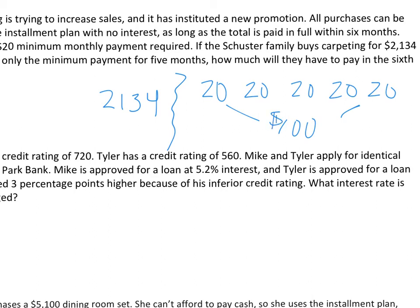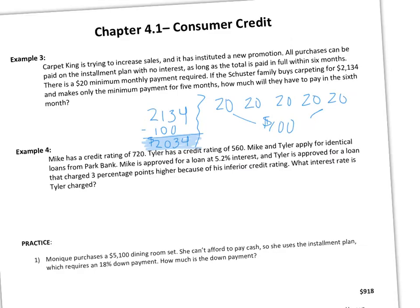So after 5 months, they've only made payments of $100, which leaves $2,034. So what that means, if they do not want to pay interest, they would have to pay this much on that last month, in the 6th month, to avoid paying interest. Because the deal was, as long as they paid off the entire balance within 6 months, they would not pay any interest. And so if they're only making the minimum monthly payment for the first 5 months, that leaves a lot left over.